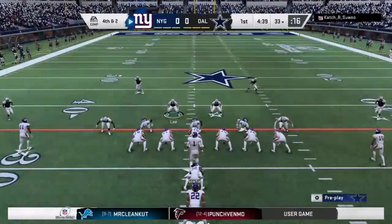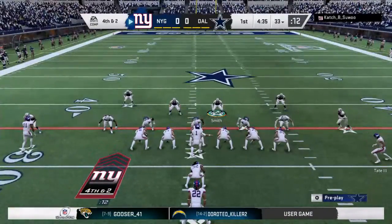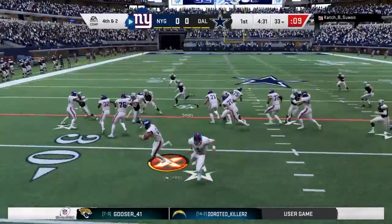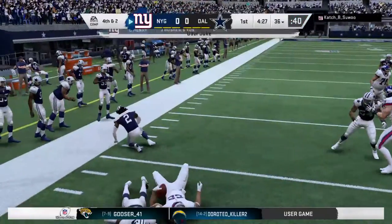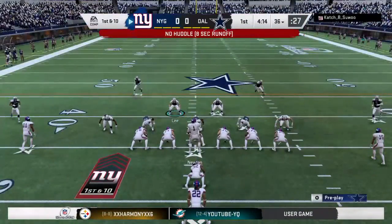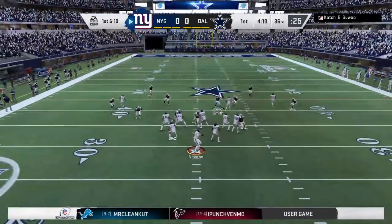And how about the call here? They need 2 yards in their own territory on 4th down, and they're going to go for it. They'll run for it with Henry. Oh, he shifts past him, and he's able to get the first before he's taken down at the 36. A curious decision to go for it, but it pays off with a 1st down.